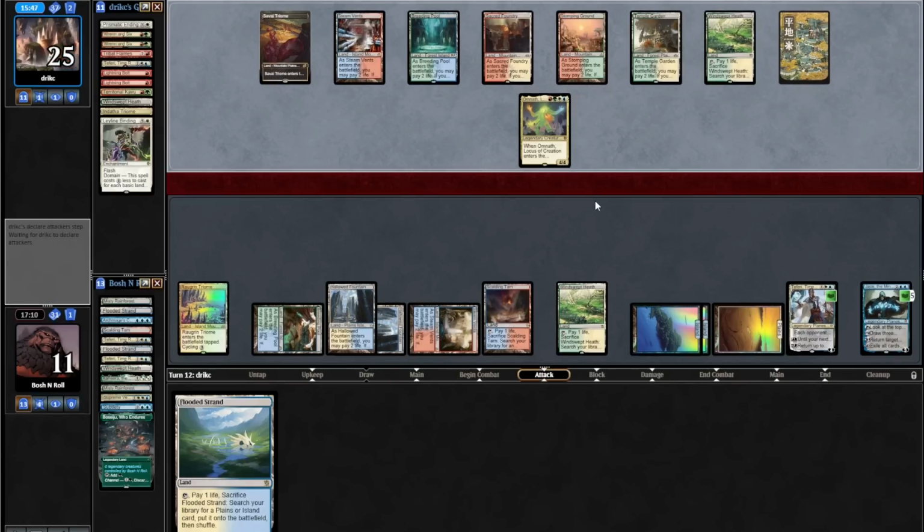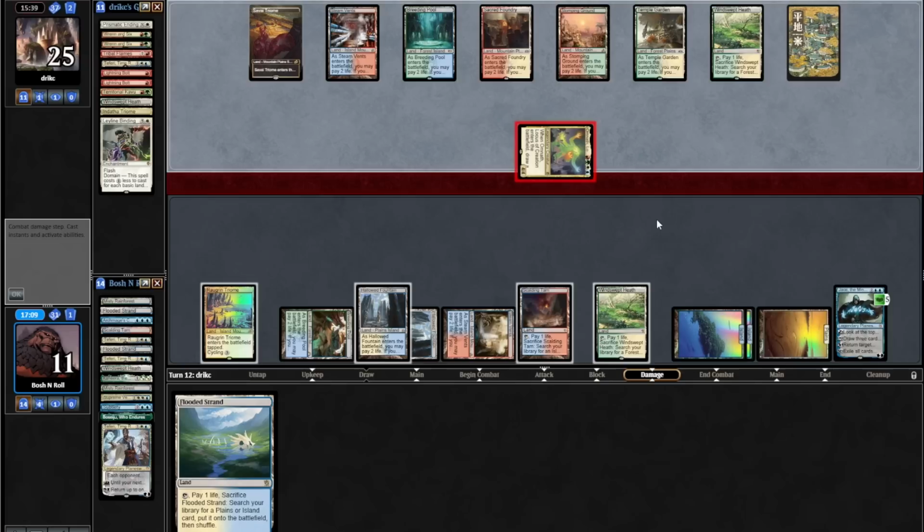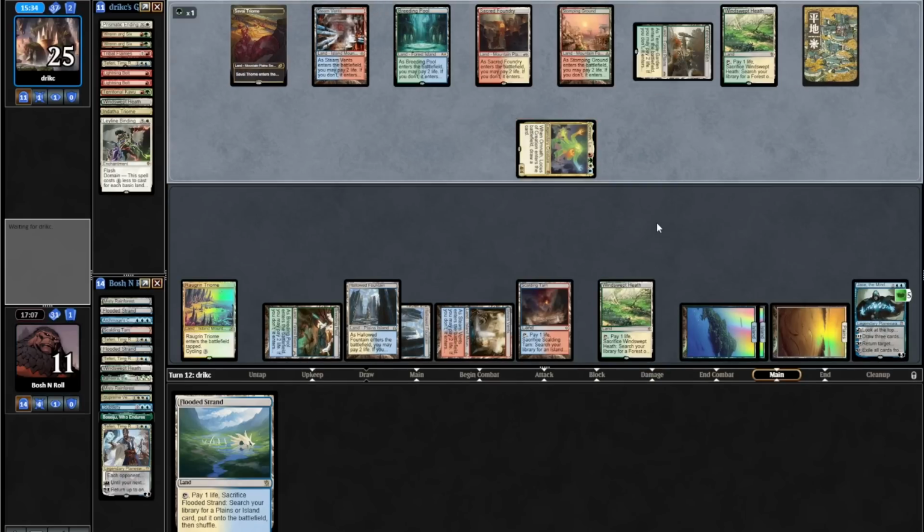Omnath attacks. Let's see if they soften Jace up or kill the planeswalker they can kill, or just go face. All right, they are killing the planeswalker they can kill. They have Kavu and one mystery card in hand right now. And I'm actually not going to activate either of these fetch lands.